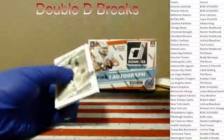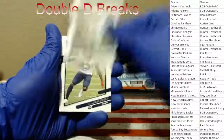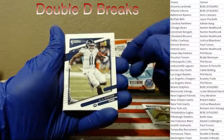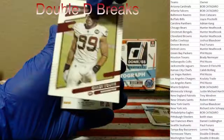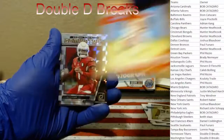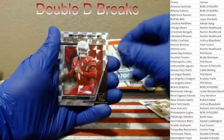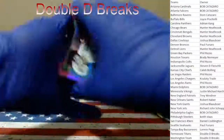All right, pack number 1 of the third mega. Good luck, everyone. We got Carr, Brandon Cooks, A.J. Brown, Chase Young, Tyreek Hill, press proof Tyreek. We got a Dominators Kyler Murray. Behind that, a Hunter Long.